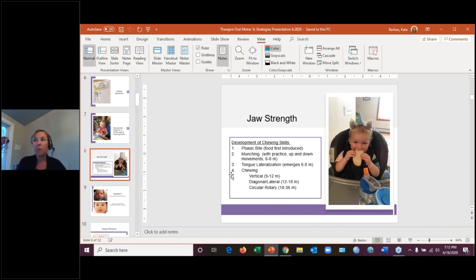And for your chewing skills, what we see is this vertical chew pattern developing around 9 to 12 months for typical kids. So when we look at when is it okay to give a child a biscuit, typically you're going to see 9 months, and it's because of this development of these chewing skills. When we look at diagonal or lateral chew skills, we're really looking for typical children between 12 and 18 months. So processed foods are great because they require a diagonal chew. So chicken nuggets, hot dogs, a lot of kids really love these foods around this age, and it's great because they can chew them.